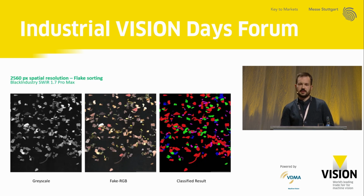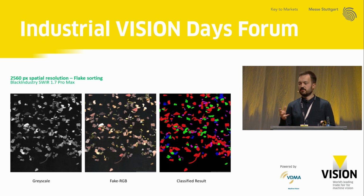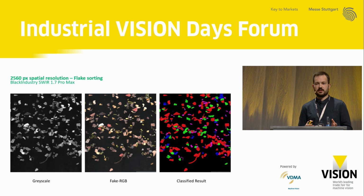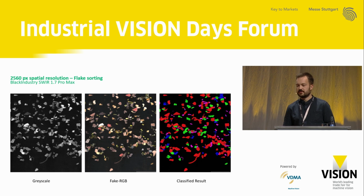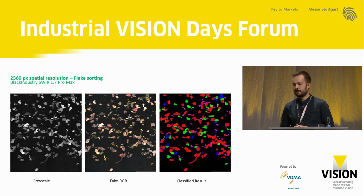One thing that is also coming up is the increased spatial resolution. So we now have the worldwide highest spatial resolution hyperspectral camera in the SWIR range, with 2,560 pixels. And just to show you one example, again from the recycling space, is the so-called flake sorting. When you have, for example, PET bottles which are shredded into fine material, we want to sort out contaminants that you don't want to have in your extruding process, because they can cause damage to the extruding machine. And just to show you three different examples here: the grayscale, a fake RGB, which uses three different channels that we can use here for the image, and then also the classified result in the end.